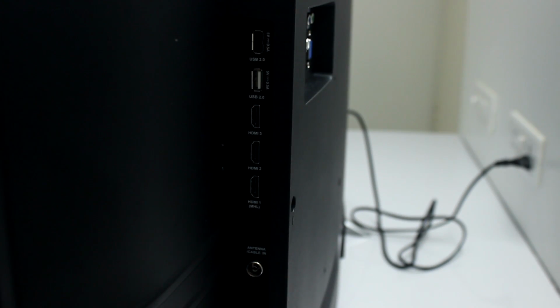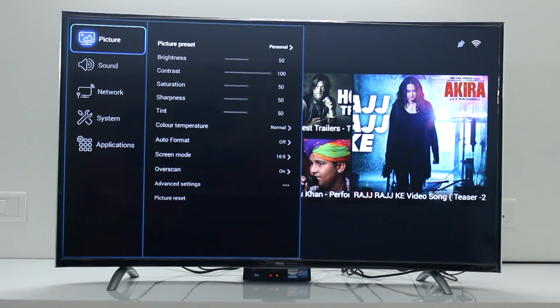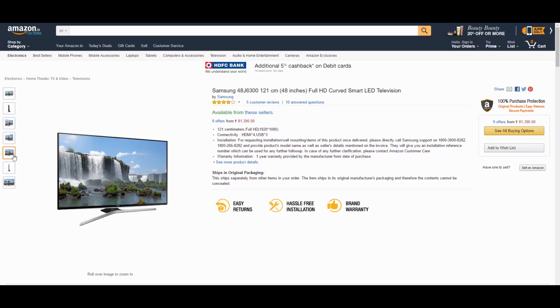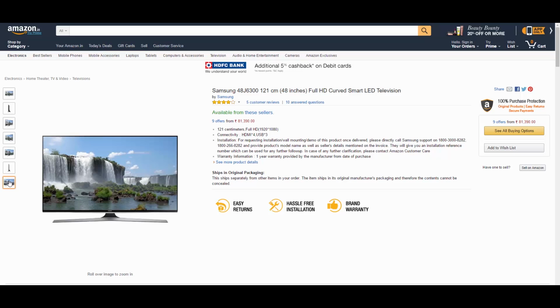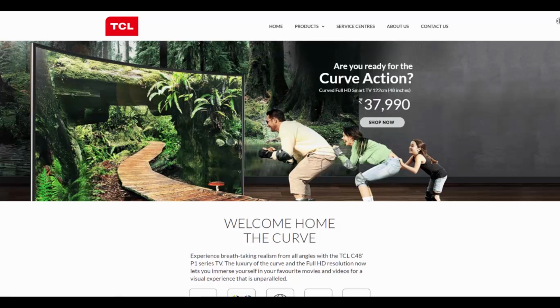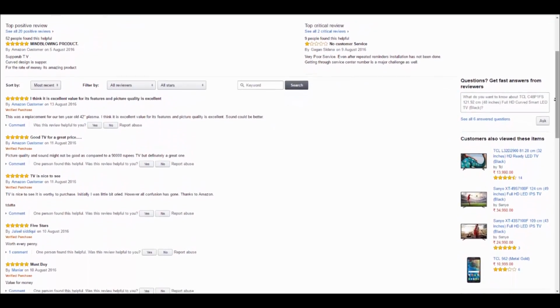There are a decent number of ports like 3 HDMI, 2 USB, VGA and support for MHL. The TV has also got all kinds of different settings. When we compare the cost to a similarly sized TV from Samsung, it would cost approximately double the cost of this TV. And if you're looking for a big curved screen TV, then I guess in this price range of under 40k, this is the only option and no doubts it's a pretty good one.